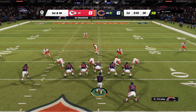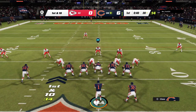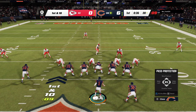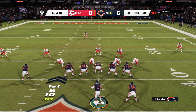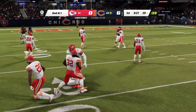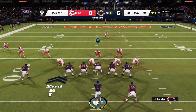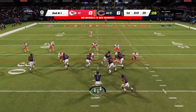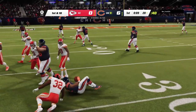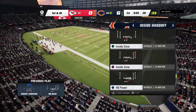So here's a 1st and 10 at the 38. And this will leave him a yard short. Nice pickup of 9 yards on 1st down. The previous run good for 9. Here's 2nd and a yard. They'll try the middle with Montgomery. And he'll go down at the 28. Able to get the 1 yard he needed, but nothing more.